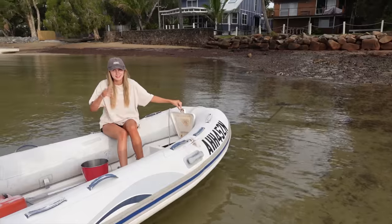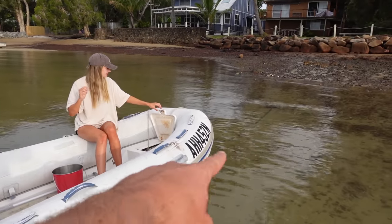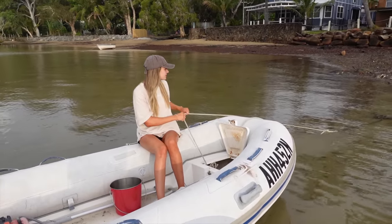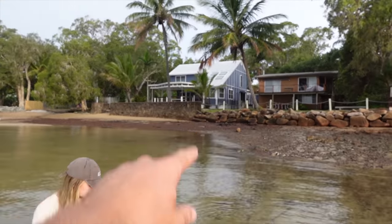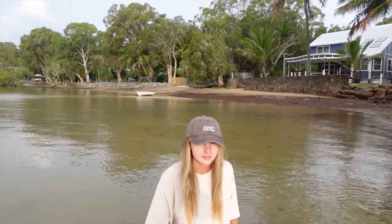How was it? Yeah, it was good. She was really nice. All right, we're back in the tender. It stayed here, the anchor worked. And we're going to head back to the boat now, but just taking in this incredible location again. Look at these properties. It's so interesting to see. Right, we've got a night sail tonight, so I'll catch you guys there.